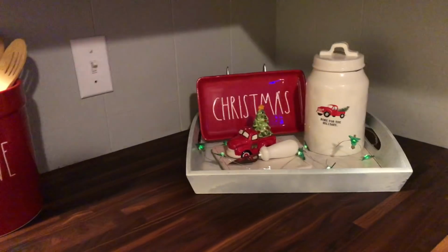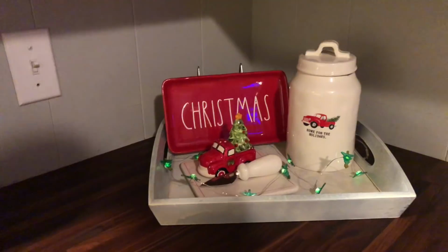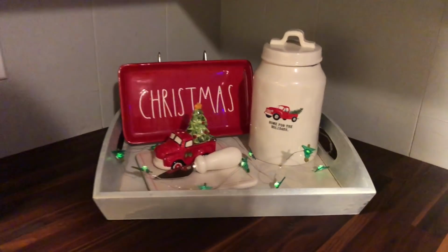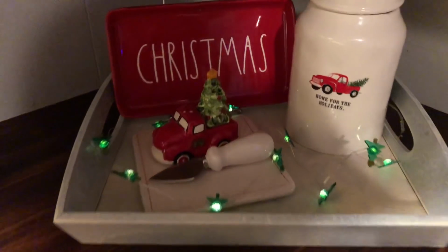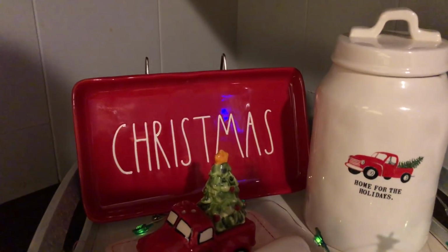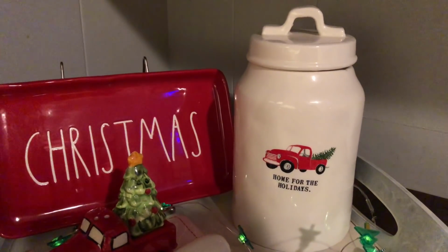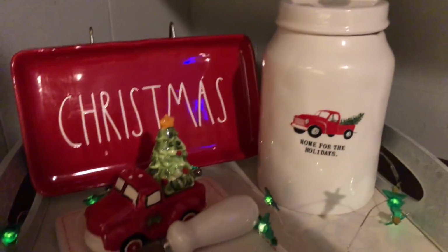And this tray, overlook the tray, I'm redoing it, and as you can see, it's not finished. I'm going to distress it and finish painting it, but I was impatient and had to show y'all this part of my home, so I didn't finish it. But I have this Rae Dunn Christmas tray from last Christmas, and this Home for the Holidays red truck jar from Rae Dunn. It's from last Christmas as well.